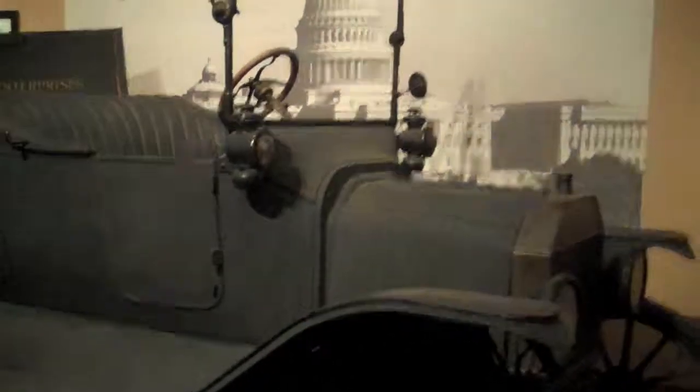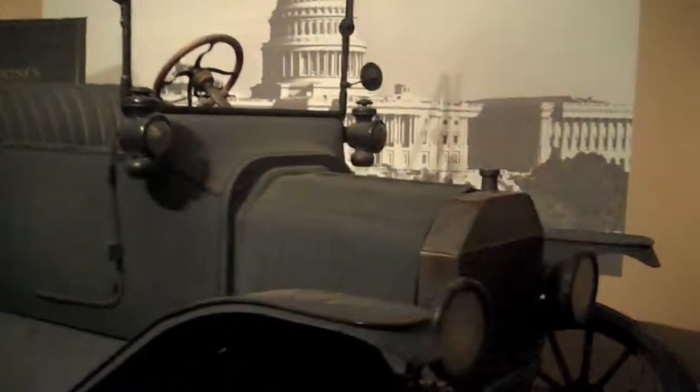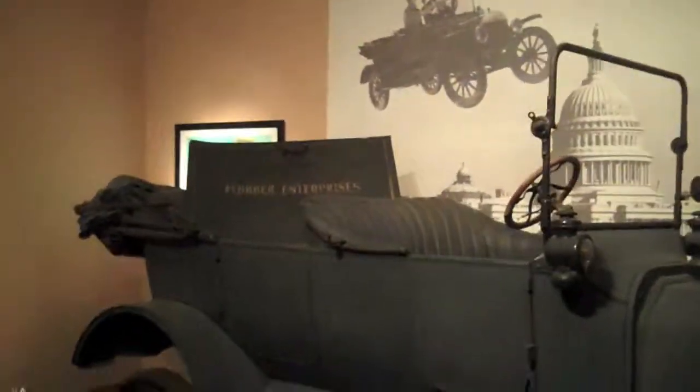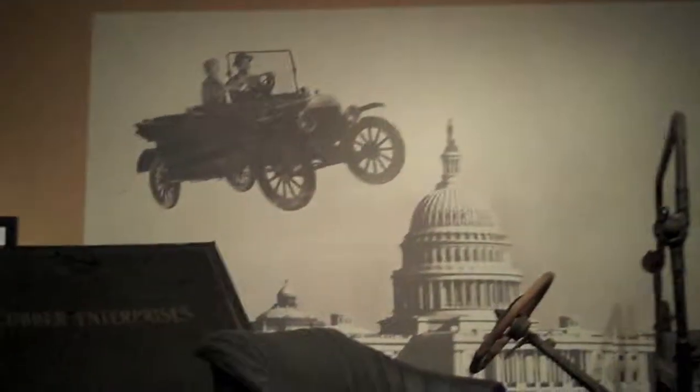Now, if you guys have ever seen Flubber with Robin Williams, that was actually a spoof on a movie called The Absent-Minded Professor starring Fred MacMurray. Is that right? Yes. And this vehicle was used in that movie. And if you guys have never seen that flick, it's pretty funny. Look, there's a photo of it right there.